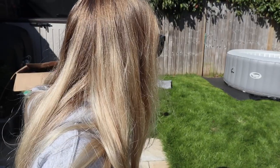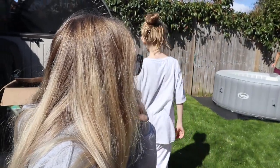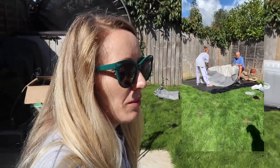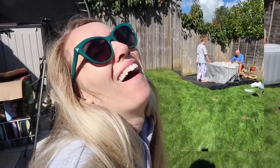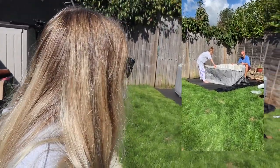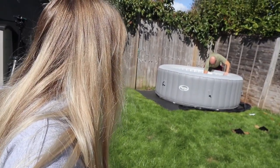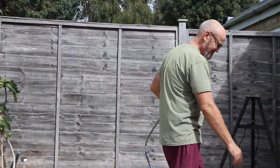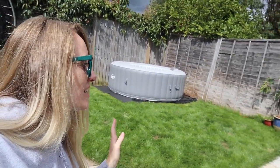She's up. It went up pretty easy, didn't it, Shauno? What did you say, like five minutes? Yeah. My camera ran out of space halfway through. That hasn't happened before. Oh, bad form. What are you doing now, Sean? Putting on the filter. Ladies and gentlemen, it is the moment that you have all been waiting for. It's the filling up time.